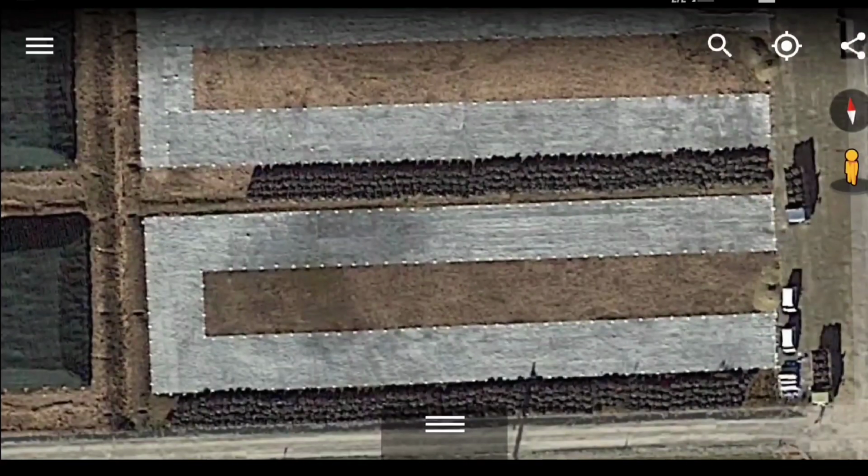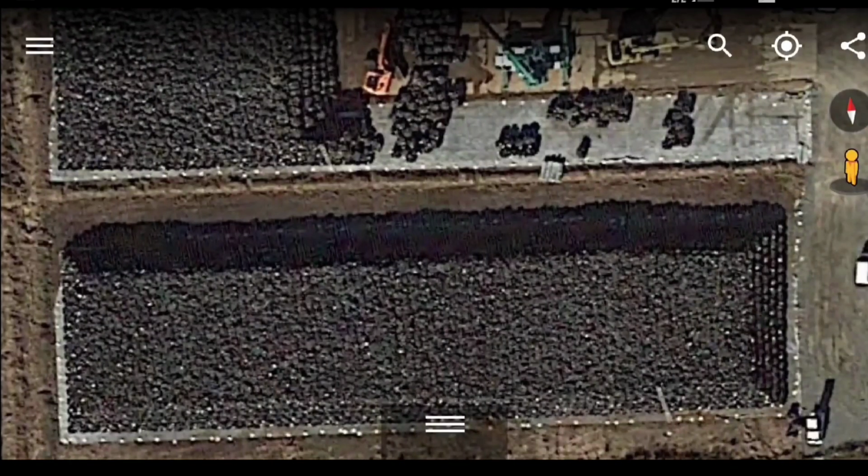Bags out. It's like 1, 2, 3, 4, 5, 6, 7, 8. 8 bags, maybe 2 deep. So 16 bags in total. It's 16 ton. Not sure what those trucks will hold, but probably roughly. Here's to show you how they're stacked. 1, 2, 3, 4, 5, 6. 6 or 7 high here.